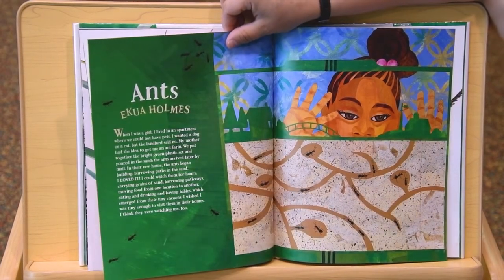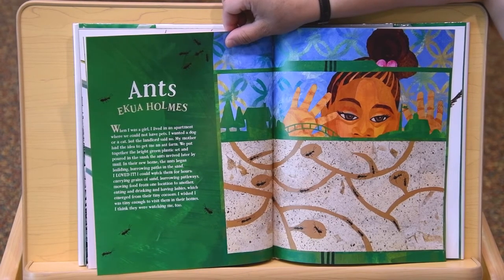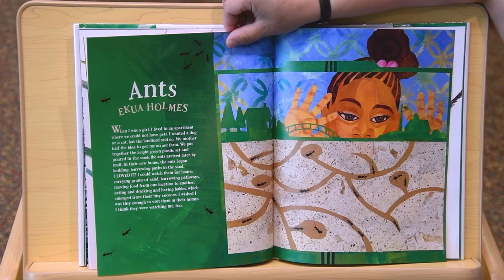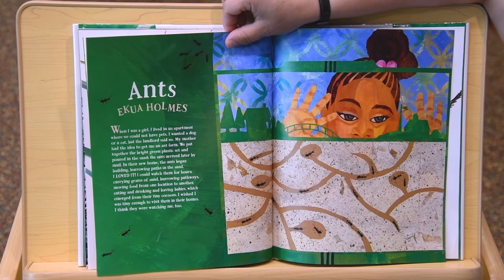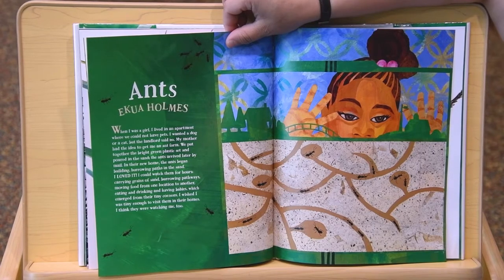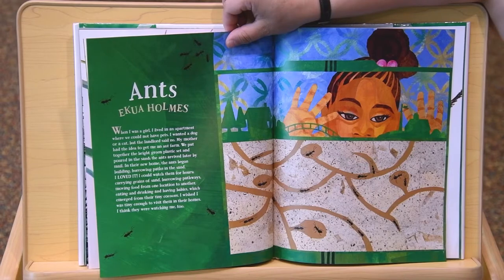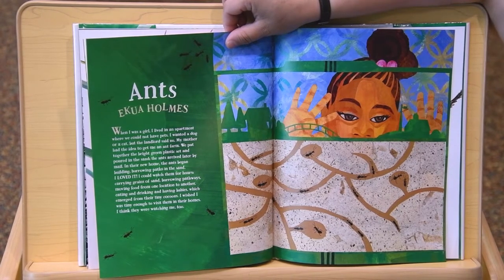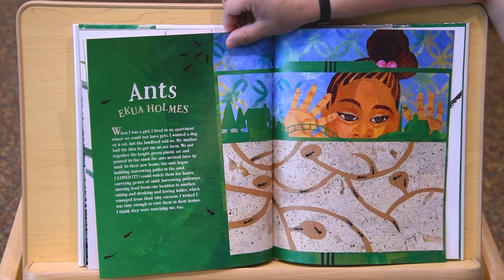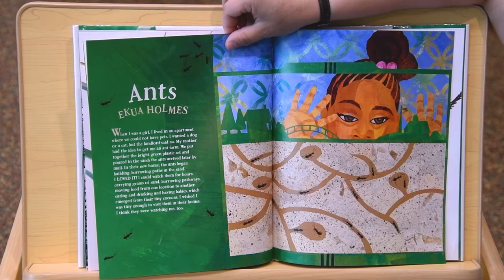Ants by Ikua Holmes. When I was a girl, I lived in an apartment where we could not have pets. I wanted a dog or a cat, but the landlord said no. My mother had the idea to get me an ant farm. We put together the bright green plastic set and poured in the sand. The ants arrived later by mail. In their new home, the ants began building, burrowing paths in the sand.